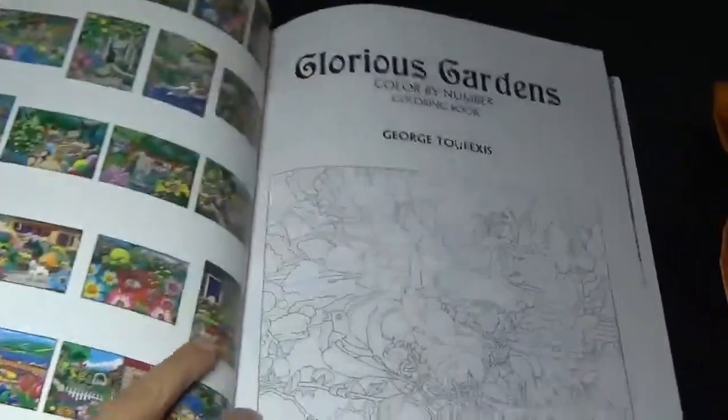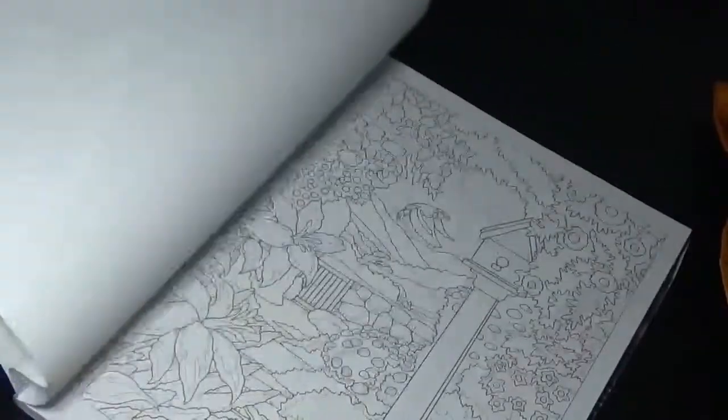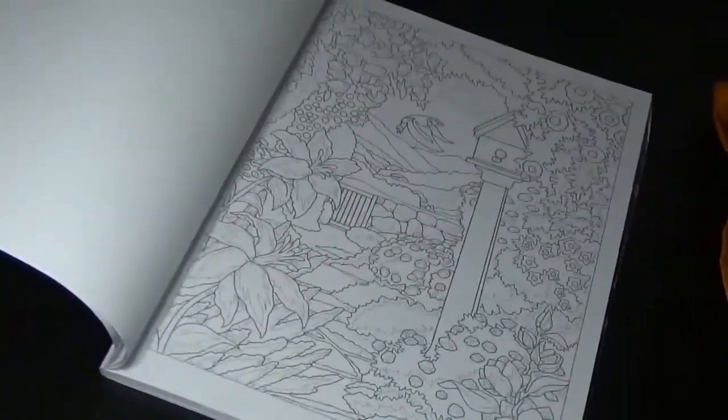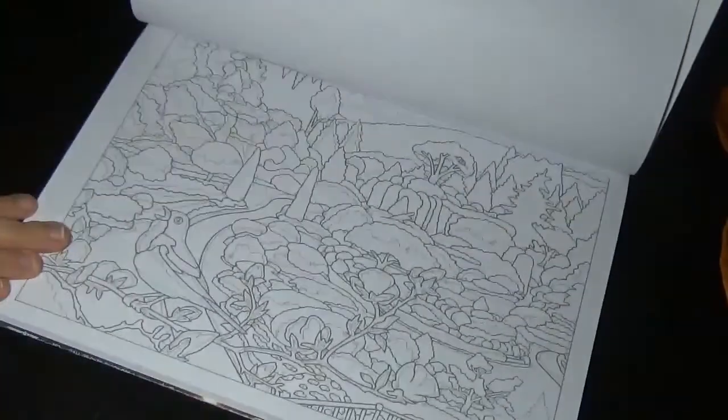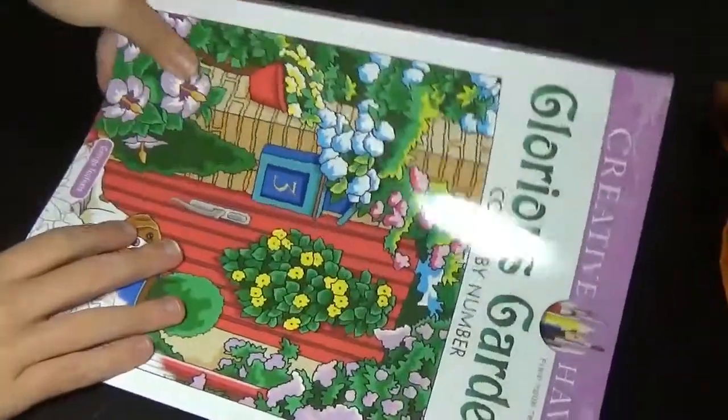Again, the color palette is going to be on the side of the book, and the images there, and it's got, again, the light gray lines, but it's pretty detailed. The pictures, I have seen them, they do turn out very nice. It's just a little bit time consuming and detailed for me.